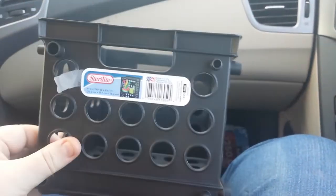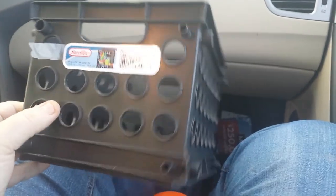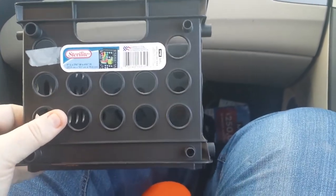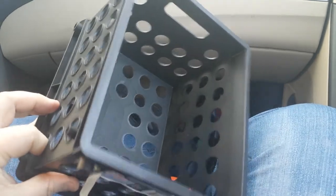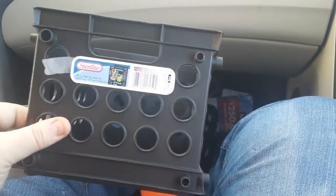Oh, let me show you guys, since Eric like whacked me with it. They have these in the Dollar Tree. I got like, how many of these did I get? Six? So I don't know what I got them for. They're awesome to hold things, and they can stack as long as you don't, you know, fill it as high.